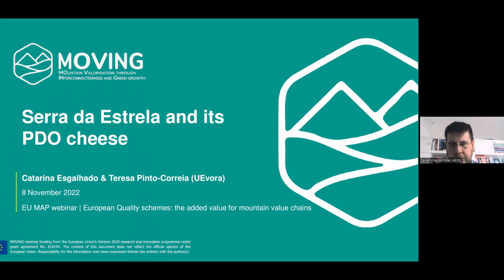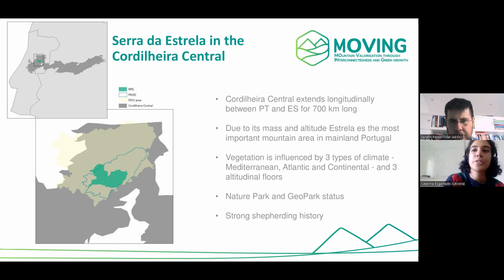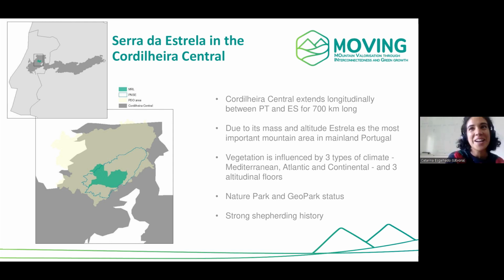Briefly introduce you to Serra de Estrela and its PDO cheese. Just for some very brief context, Serra de Estrela is located in Cordillera Central, which is a mountain range that extends between Portugal and Spain for 700 kilometers. And even though only about a quarter of it is located in Portugal, it's actually one of the most important mountain areas in mainland Portugal due to its mass and altitude.